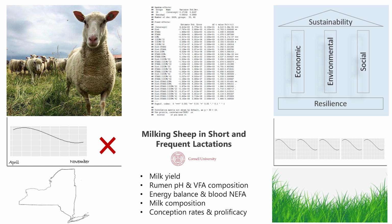For the past 1.5 years, we've been milking Finn sheep and Dorset crossbreed meat ewes at Cornell campus. And you might ask, why are we milking meat ewes, right? There's a reason. Meat ewes are seasonal or aseasonal polyestrous. They can breed and lamb year-round.